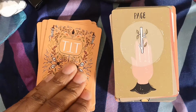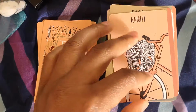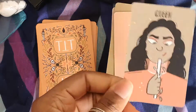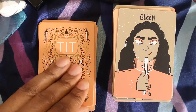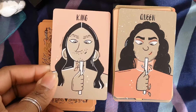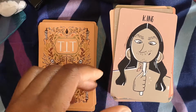Now for the page. The Knight. What is the Queen doing this time? All right, she's all about her stick. And the King also. Oh, which suit did we just pass through that was doing the same thing? Was it Needle?